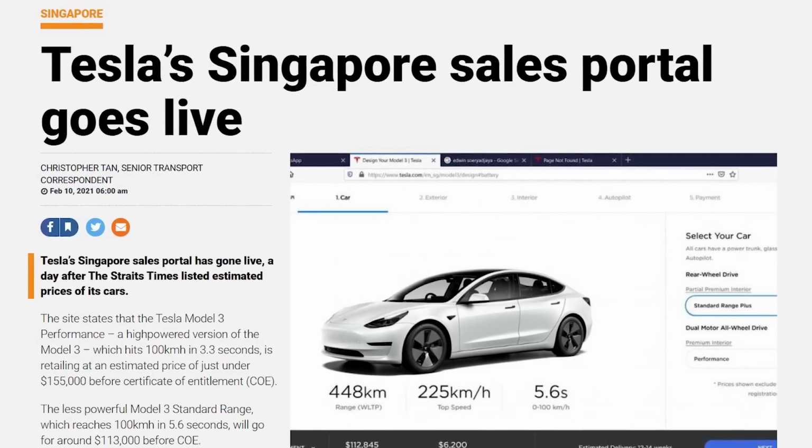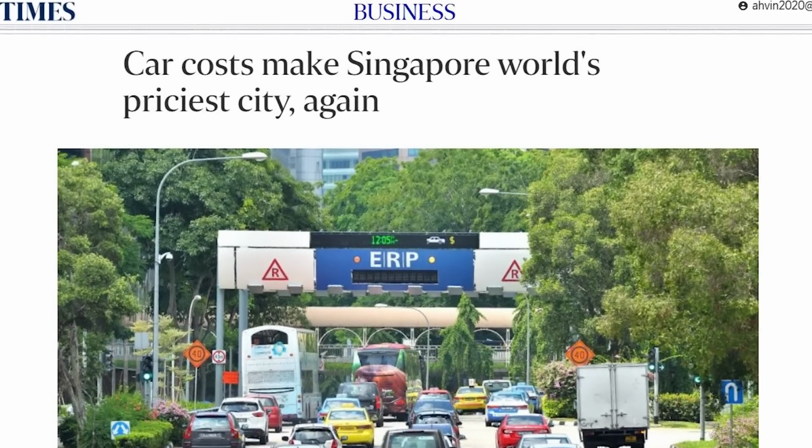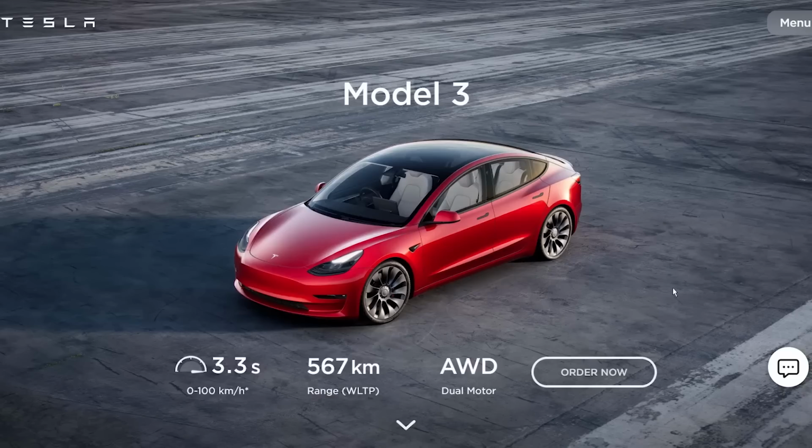Some of you will know that most of my portfolio is in Tesla. So obviously, I'm a big fan of Elon Musk and Tesla. Earlier this year, the moment I knew that Tesla is finally available here in Singapore, I went to check out the Tesla website to see if I can afford it. Because, you know, Singapore's car is well known to be expensive and I thought to myself, how bad can it be? Let's check out the Model 3.